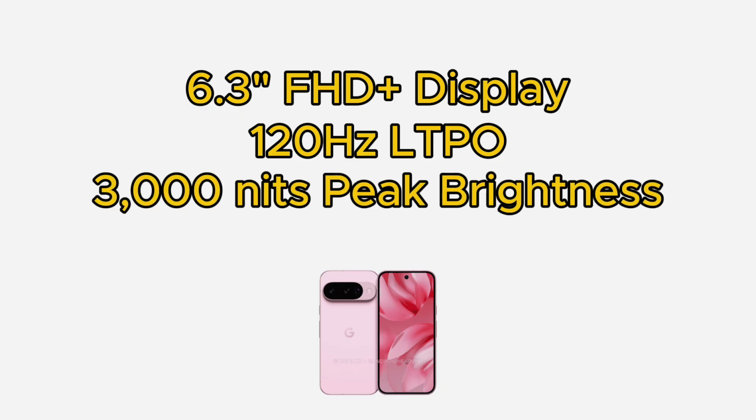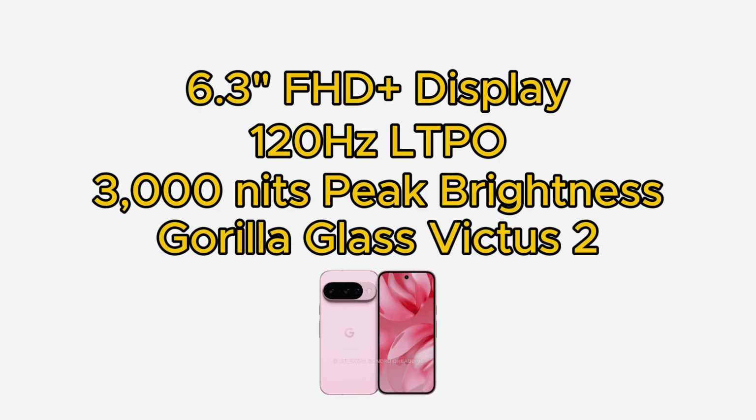It also will have an upgrade in brightness to 3000 nits of peak brightness. That's up from 2700 nits last year on the Pixel 9. And it'll also have Corning's Gorilla Glass Victus 2 on both the front and back.